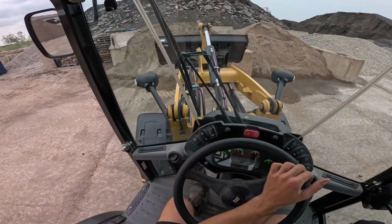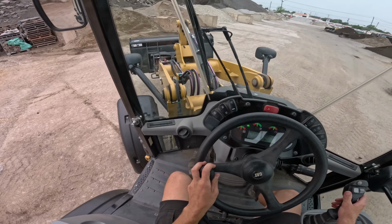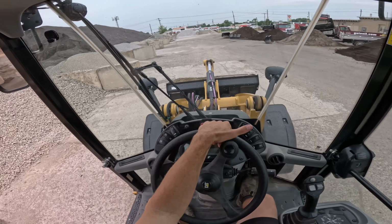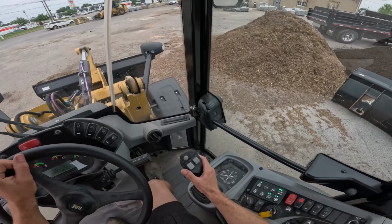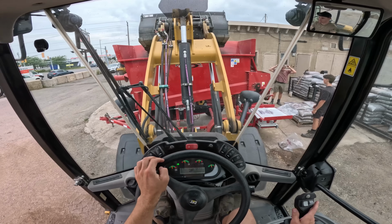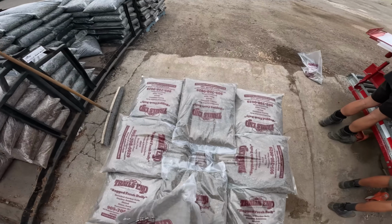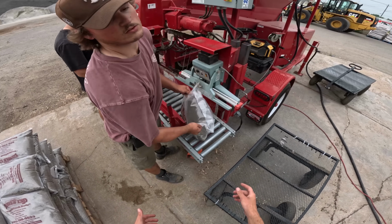Actually, no, that looks like a lot. I'll just dump it on this side. Yeah, it's way more than 20 bags there. That might do it. Actually, that looked like a little less than we need. Sweet. Stack the rest on the cart.